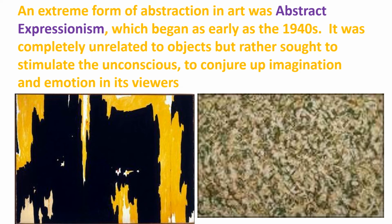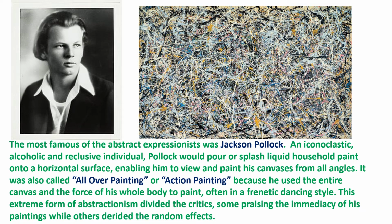An extreme form of abstraction in art was abstract expressionism, which began as early as the 1940s. It was completely unrelated to objects, but rather sought to stimulate the unconscious, to conjure up imagination and emotion in its viewers. The most famous of the abstract expressionists was Jackson Pollock.